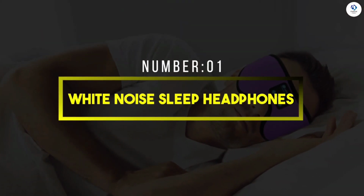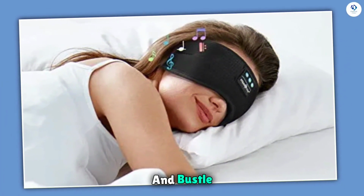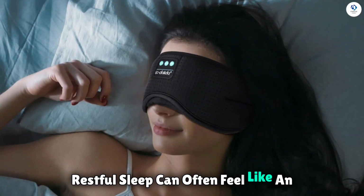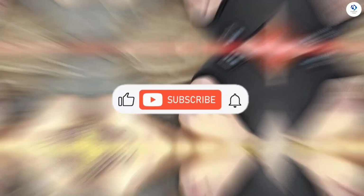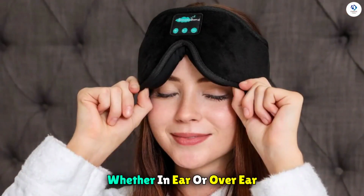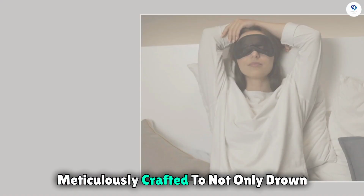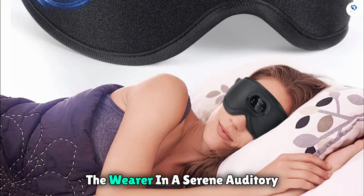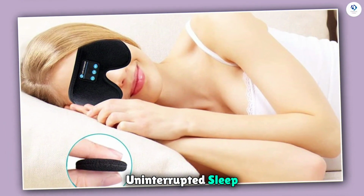Number 1. White noise sleep headphones. In an era marked by perpetual hustle and bustle, achieving a state of tranquility and restful sleep can often feel like an elusive dream. Enter white noise sleep headphones, the innovative solution revolutionizing the way we approach bedtime. Whether in-ear or over-ear, these specialized headphones are meticulously crafted to not only drown out disruptive noises, but also cocoon the wearer in a serene auditory environment conducive to deep, uninterrupted sleep.